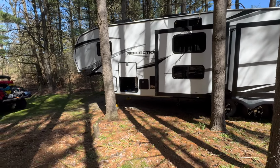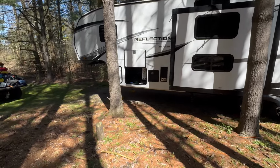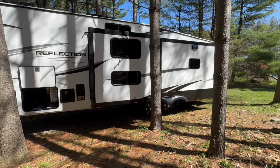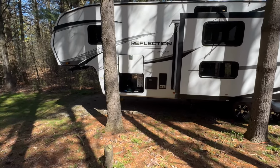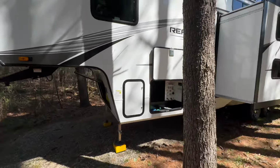If you wanted more premium than this, you could jump to a Solitude. But the one I would probably go to if you wanted to spend more money would be the Brinkley. Brinkley makes a version like this, same layout, just $40,000 more expensive. You've got to ask if it's worth it. It's a sweet trailer. I don't think it is, but it is a really nice trailer.